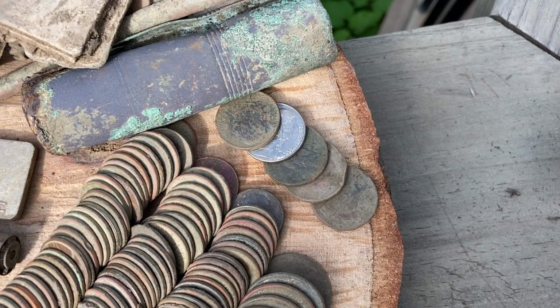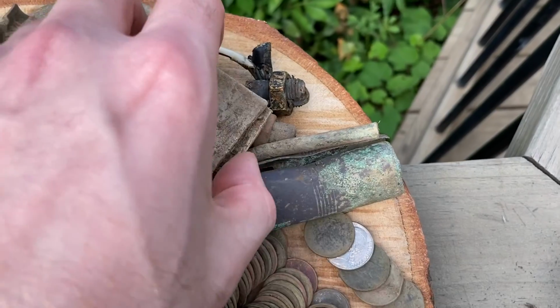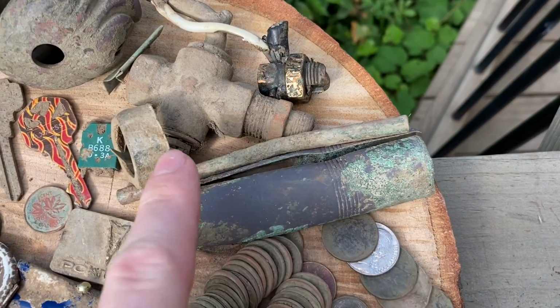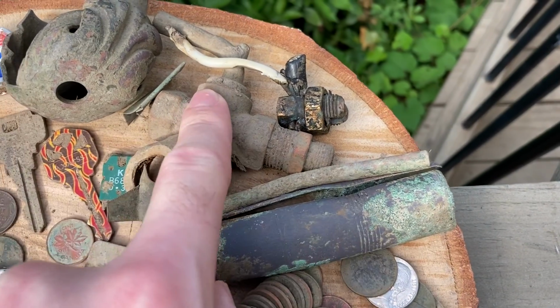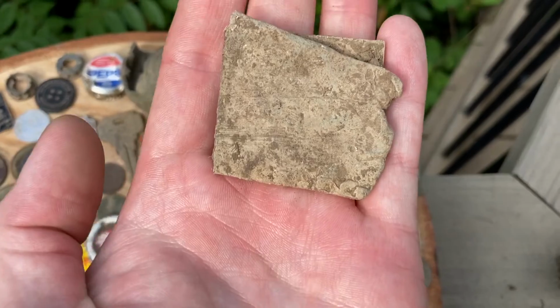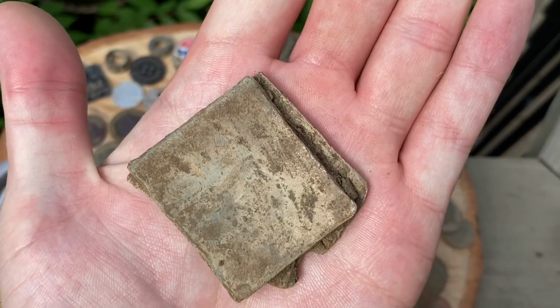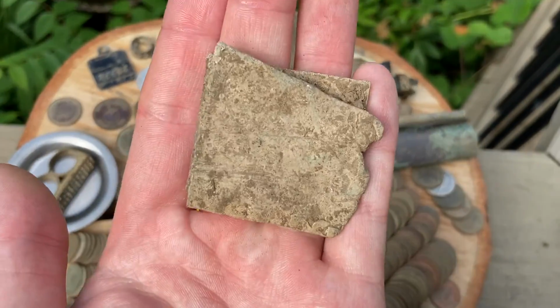Here are the nickels that I found. Over here we found a little bit of scrap. Found a couple pieces of brass. There's another piece of brass, a copper pipe of some sort. There's that faucet piece, some sort of electrical fitting. This big piece of lead that I dug out of the ground. Like I said earlier, I will scrap that and get it recycled.